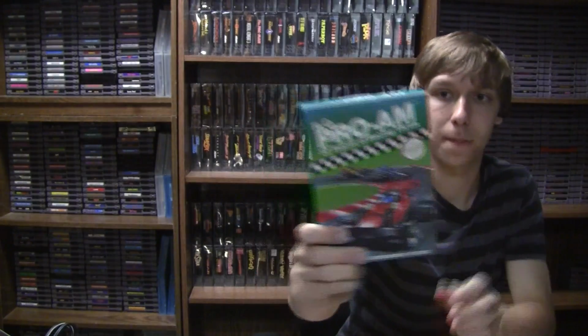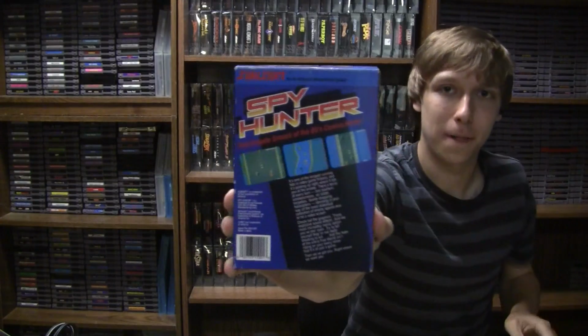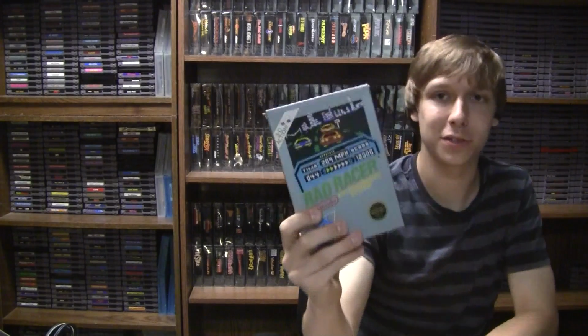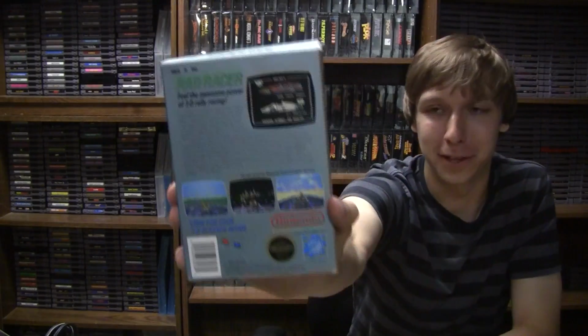Next up we got RC Pro-Am, followed up by a beautiful looking Spy Hunter. And then one of the few that I think I already had complete in box was Rad Racer. And I was so disappointed it did not have the 3D glasses in the box. I mean, I wasn't really that disappointed, but I'm still looking out for those for my box copy.